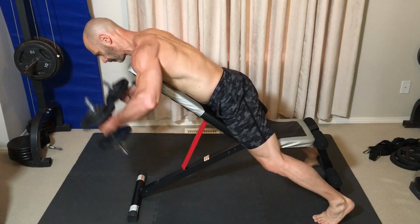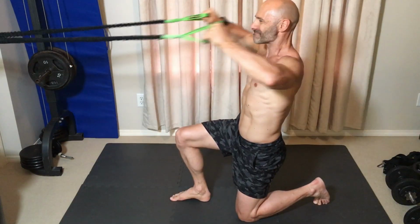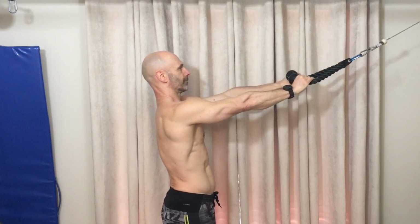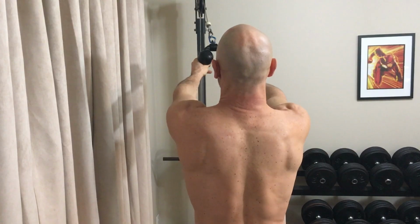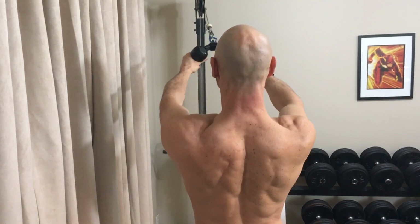To fix our upper body posture, I would recommend face pulls. These can be done with dumbbells while lying on an inclined bench, with bands, or on a cable machine. One thing you need to make sure you do when you're doing a face pull is to pull your shoulder blades back and together with each repetition. Face pulls fix our posture by strengthening our mid-traps, rhomboids, external rotators, and rear delts.